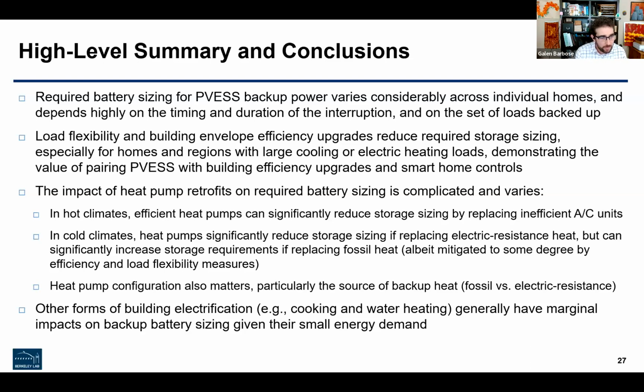We also showed some results looking at other types of electrification measures, cooking and water heating in particular. I think the main takeaway there is that those other types of electrification measures don't ultimately move the needle very much in terms of how big of a battery you would need for backup power, mostly just because those other loads aren't especially large loads on an energy basis, and so they don't impact battery sizing that significantly.